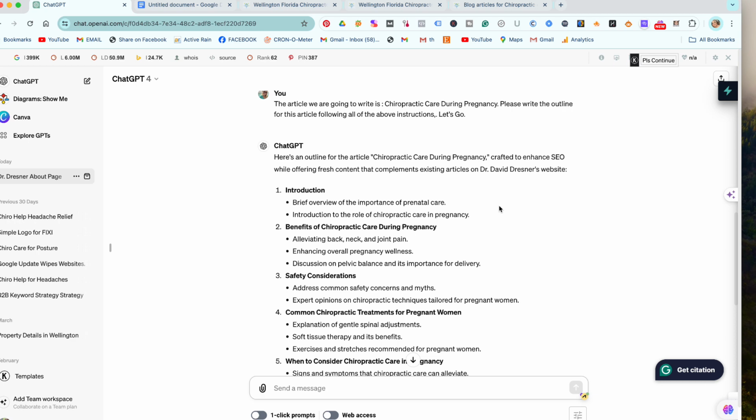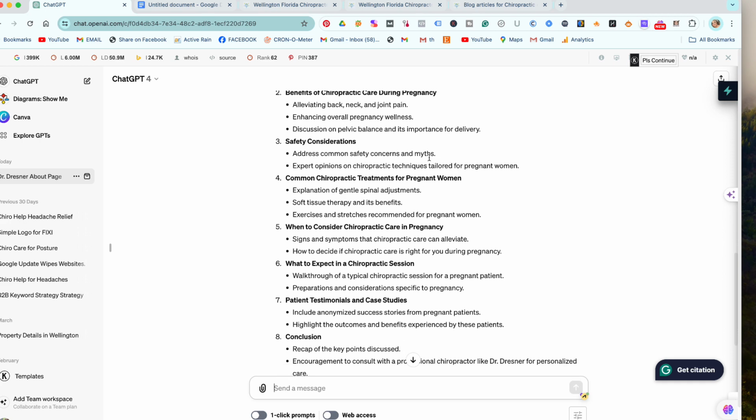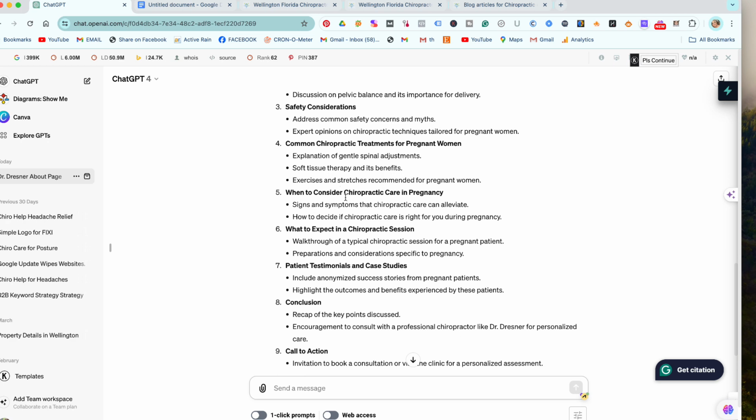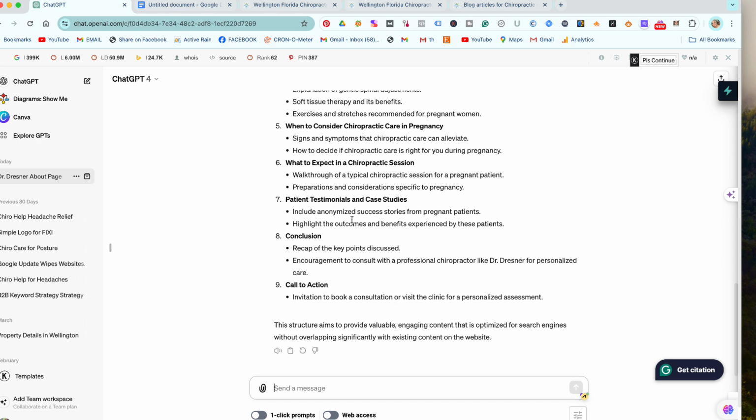So then it gives me an article outline. Now I'm going to look at this article outline and make sure, especially in this introduction, that it's not repetitive, which it's not. That's fine. And this is fine. So I'm just going to look through and see if these things are good. That's good. Yeah, this is all pretty good. And then here we'll have to add in our own stories and case studies.